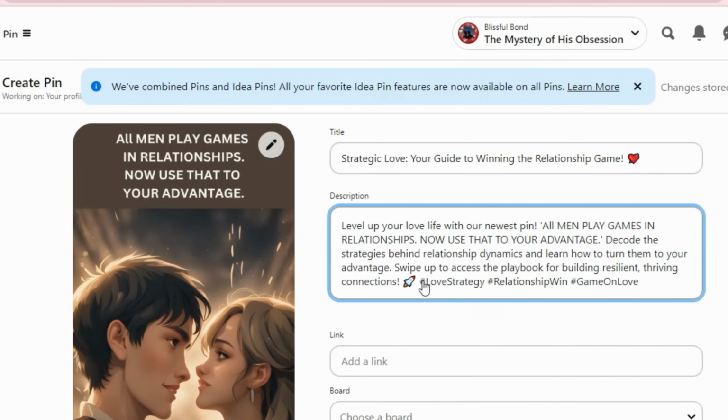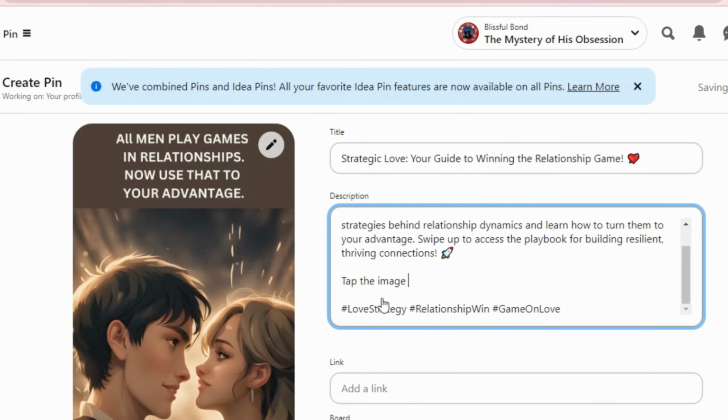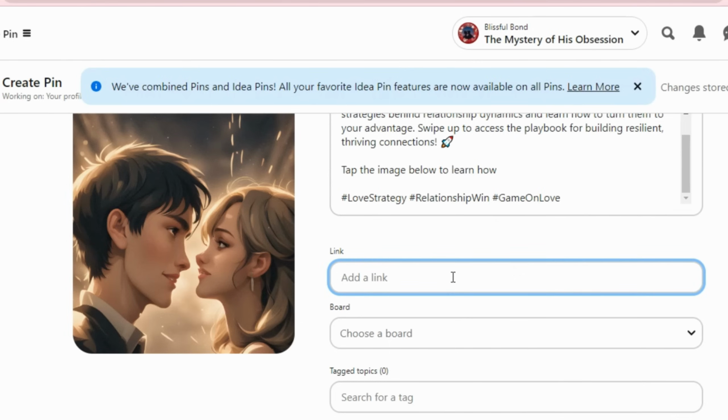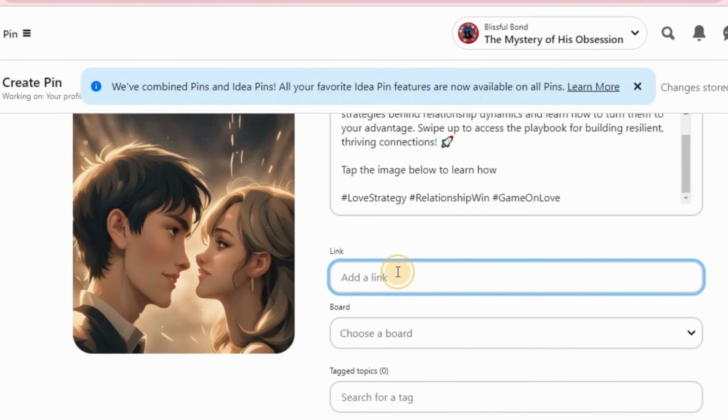Then before the hashtags, make some space and give it a call to action like tap the image below to learn how. Then down here to where it says link, this is where you're going to paste your landing page URL. So come here to system.io, copy the URL and paste it on the link destination.